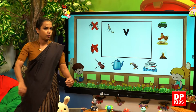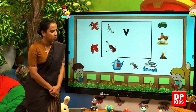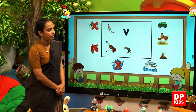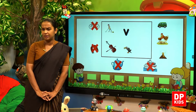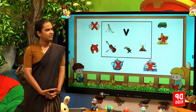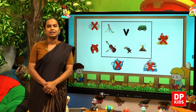What about the violin? Violin? Yes, it starts with W sound and you can send it. Then the kettle. Can you send the kettle? No. Then vulture. Can you remember? Vulture? Yes, you can send. W for vulture. Ship. Can you send ship inside? No, you can't hear W sound. Then the next is volcano. Kitty? Yes, W sound, volcano. And then hen. Can you send hen inside? No. And the last one is van. Can you send it inside? Yes. So we have vacuum cleaner, violin, vulture, volcano and van.